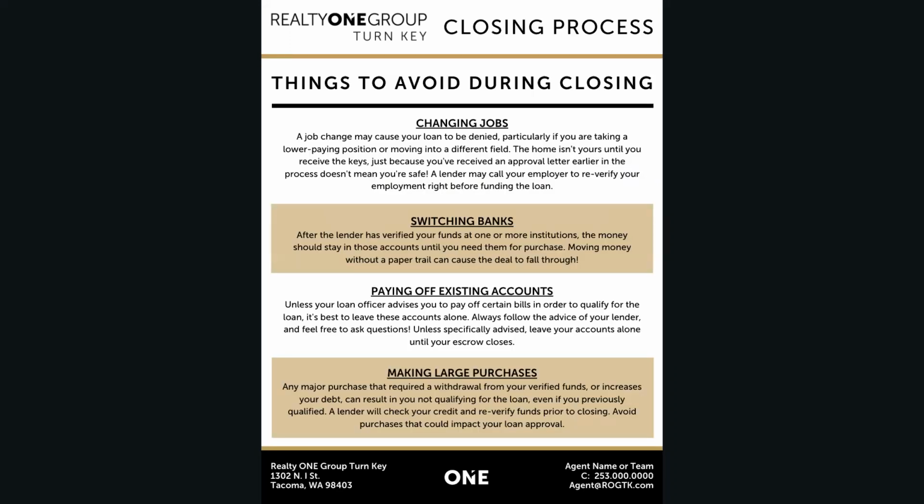And then the dreaded things to avoid during closing. So this way your clients can have absolutely no excuse if they went and bought a car, like they knew what was going to happen, right? So it's important that we put this stuff in here because you can tell them, right? But now they have it in writing right in front of them. This is what you should absolutely not do if you are about to close on a home.